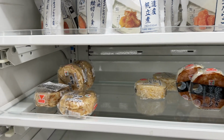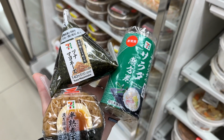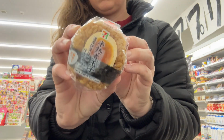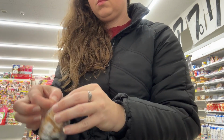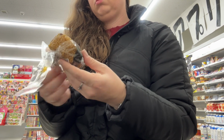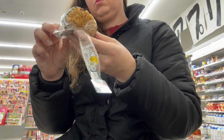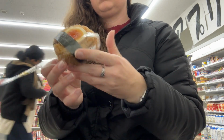Our first stop on day 2 was 7-Eleven for a little pre-adventure snack. It's so cute. I'm not a big egg person, but this quickly became my favorite 7-Eleven snack of all time.